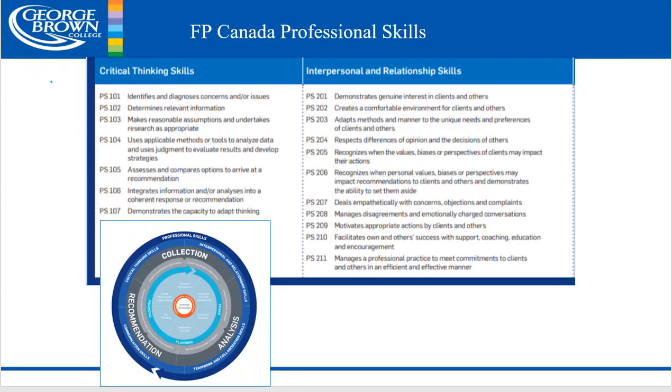Here I've just taken the information from the PDF document and put it back into my PowerPoint slide. Down here I've got the FP Canada competency profile as a quick reminder, and we're looking at the professional skills. The first professional skill is critical thinking skills. There's a list of 7. The nomenclature PS 101 just means professional skill 101, and that skill is identifies and diagnoses concerns and or issues.